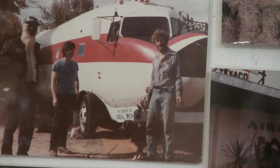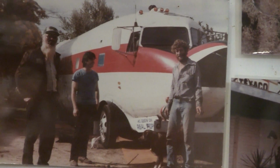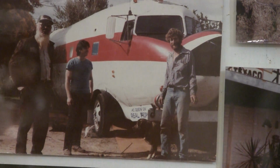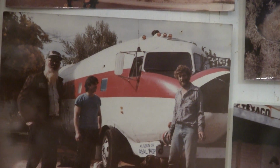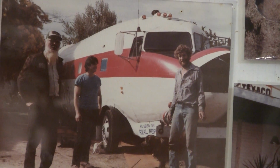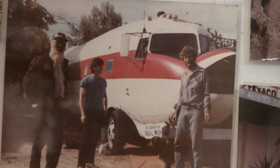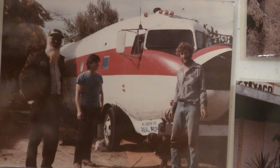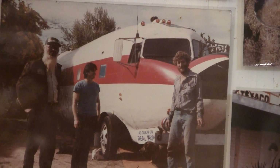Now, this is a picture of the plane that was a 707. And this picture of the plane that was a 707, I actually drove that vehicle down one of the highways in California when I was 14. Now, I am taking the picture, I believe, and that is my friends, but we are sitting there hanging out, actually partying with that guy. But that's another picture of some of the things that I did as a kid.